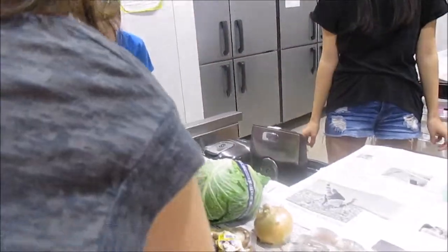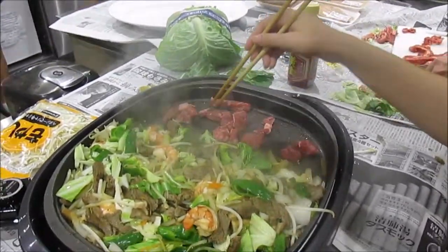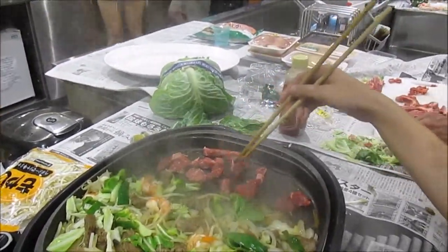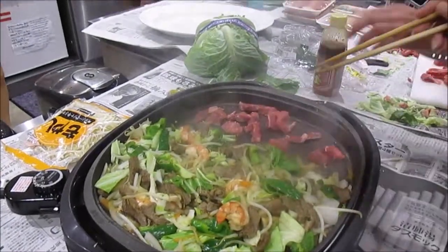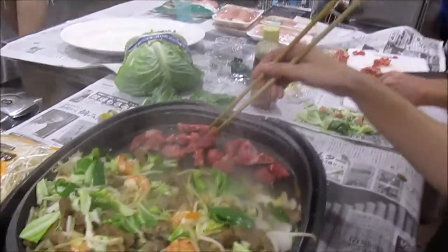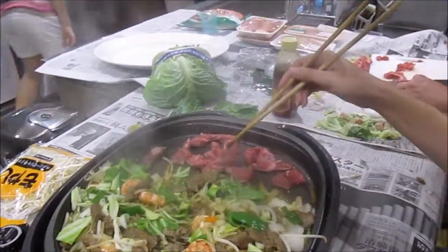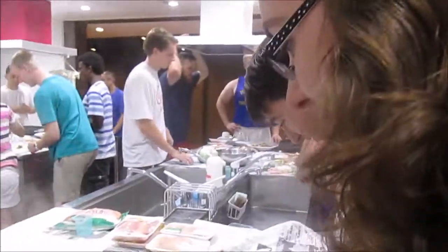Who wants to cut the onion? Okay. 3, 2, 1, good. Dude, I am hungry now. Let me try. Oishii. Oishii.